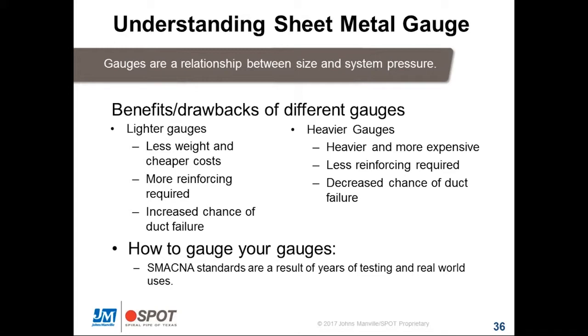And as we said, if you're using lighter gauge, you're increasing your chances of duct failure. Heavier gauges, the benefits to that, again, heavier and more expensive because you're paying for extra weight. However, less reinforcing of a particular duct system is going to be required, and a decreased chance of duct failure.